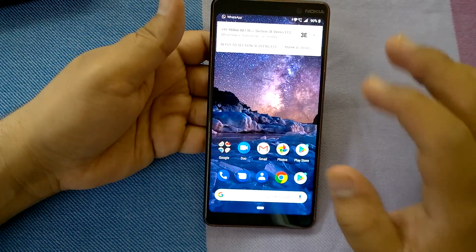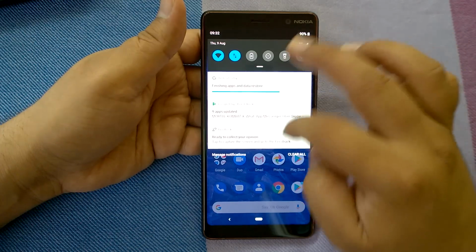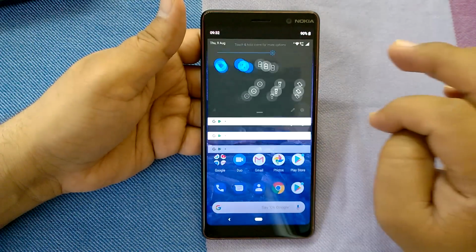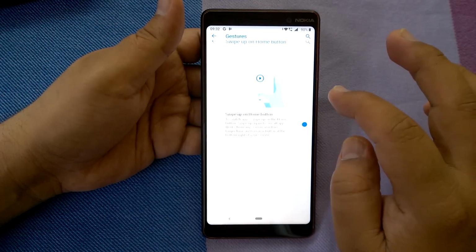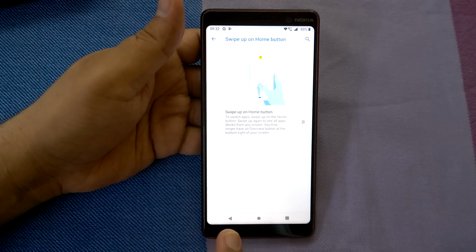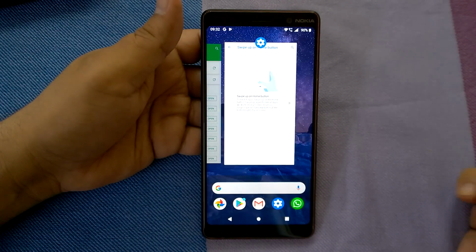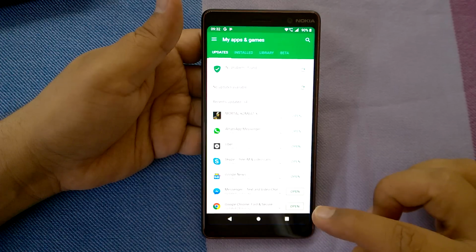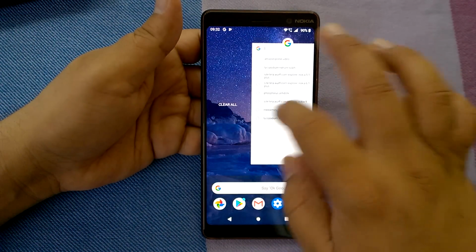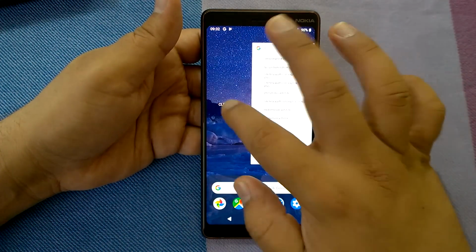But in case you want to get the traditional navigation buttons, then what you can do is go to settings, system, gestures, and swipe up on home button. You just have to disable that, and you can notice now that the traditional three soft touch buttons are here. Once you are back, you can now use this multitasking button to enter the multitasking screen. So this is how it works. So you're back to your traditional way of doing things.